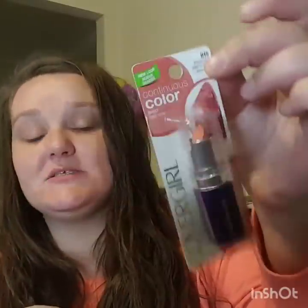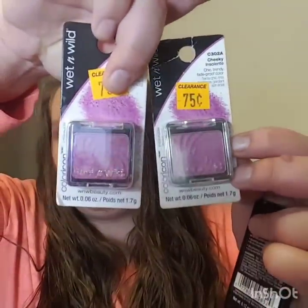I had a coupon for this one. This one wasn't a penny, so I ended up paying like 13 cents for that one. And then here's another one. Here's some more like these. There was a bunch of these in there for a penny. And this was the last one for a penny.